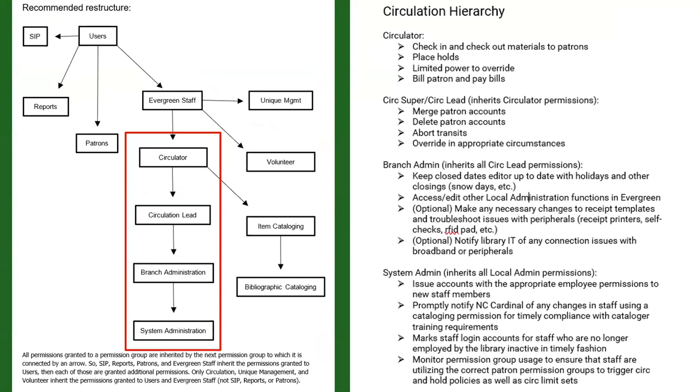So this was the restructure that we were going for. On the right, you can see descriptions of some of the functions that staff can perform at each permission group level. The new circulation hierarchy means that circ lead inherits all the circulator permissions plus has additional permissions.